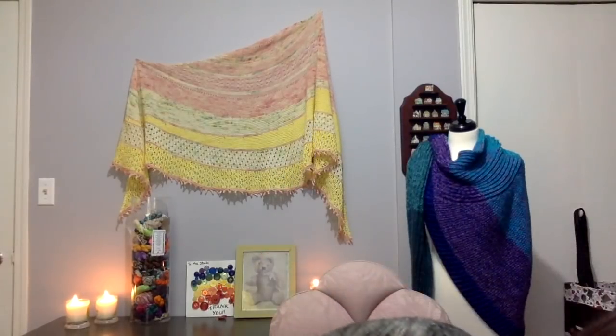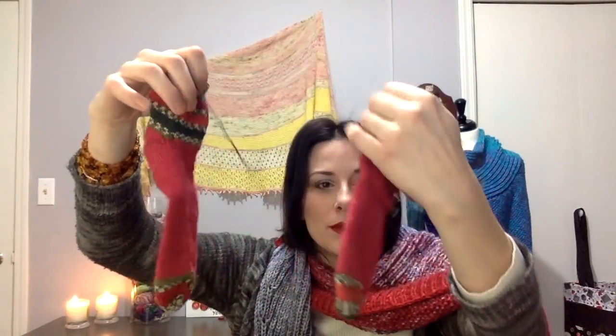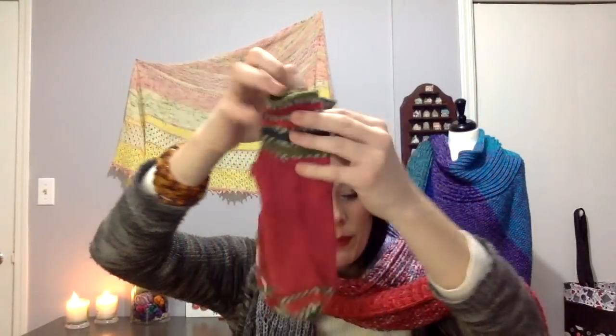Just a sec, I dropped one. So this is, again, West Yorkshire Spinners yarn, and it was knit on 2.0 millimeter needles. And I knit this pair of socks. They definitely need a blocking. So that's one pair, and here's the other pair that I finished. And yes, they do definitely need their ends woven in.